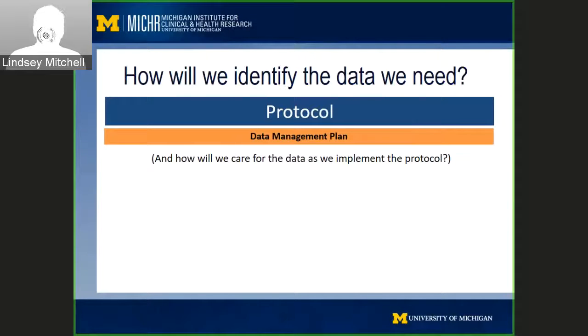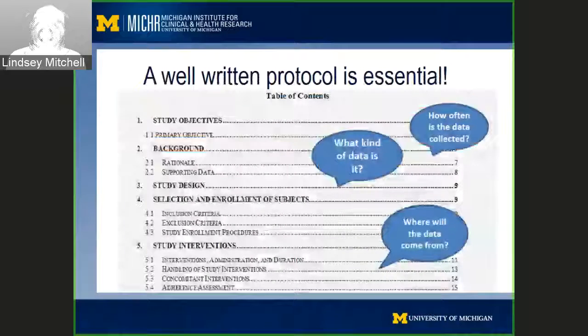So how do we identify the data? The protocol is the main thing that you need to use to figure out what data you need to collect. And then another thing that you might do for data management is to come up with an overall data management plan, sort of like the parallel to the protocol, where you're going to lay out who's responsible for what and how you're going to manage the data throughout the life of the project.